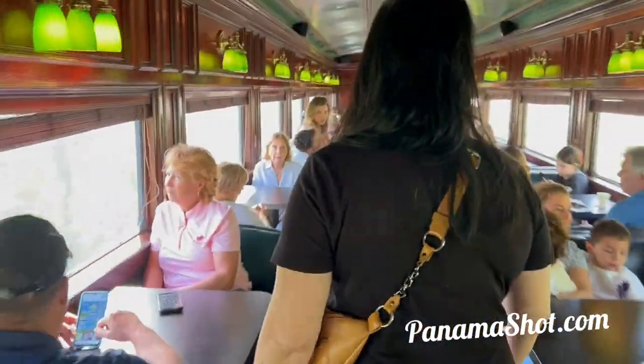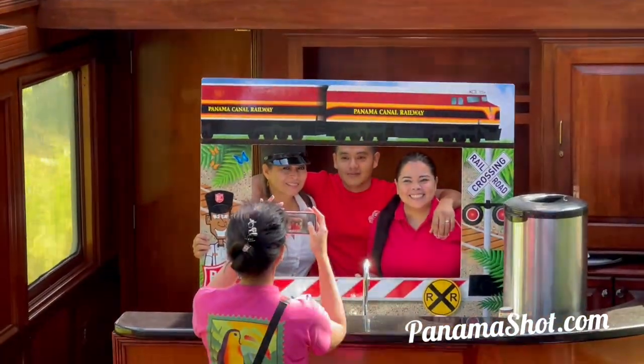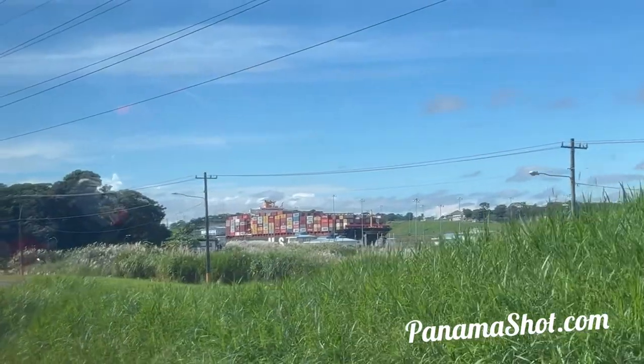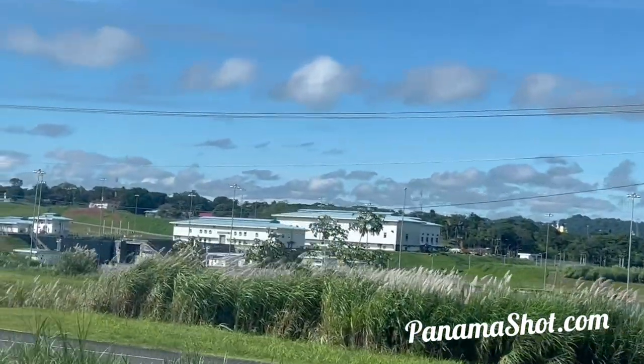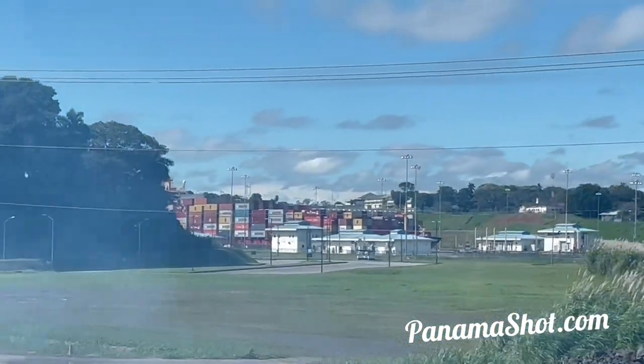On a regular basis, the train departs from Panama City at 7:15 and arrives in Colón in 1 hour. And then in the afternoon, about 5:15, it comes back from Colón to Panama City.